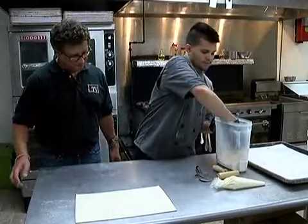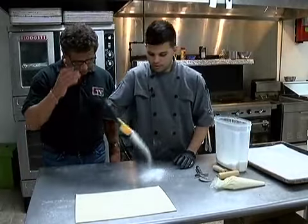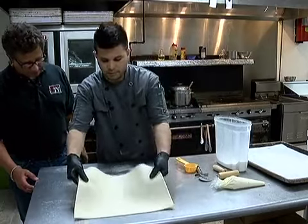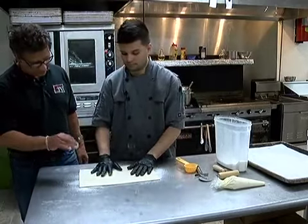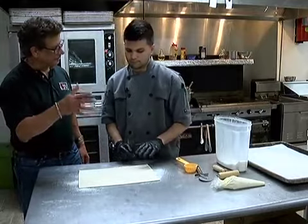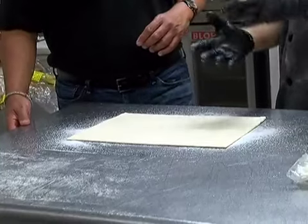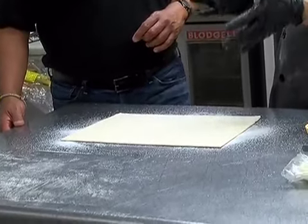So what we start is put a little bit of sugar on the table, and then we put our puff pastry on top. Now puff pastry, explain what that is, because some people may not know. It's something simple and difficult at the same time. It's just a mix of flour, egg, and lots of butter.